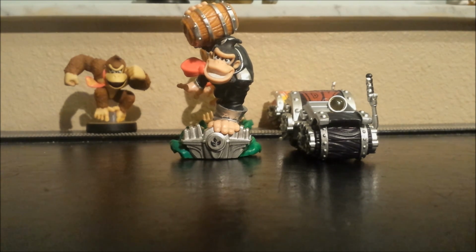This version of the figure is much better. It is definitely a 6.5. It's still not as high quality as an Amiibo, but it is a definite step in the right direction, especially when we consider what I determined to be substandard figures for the standard release.